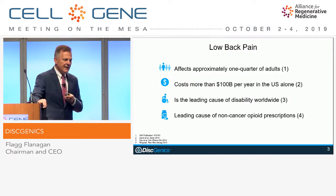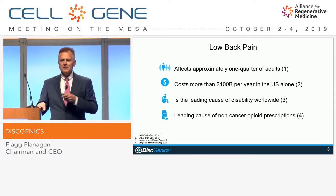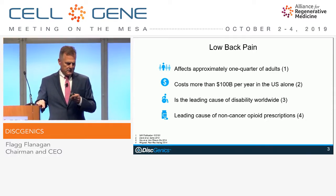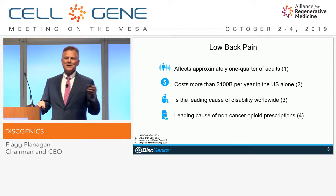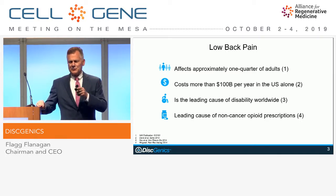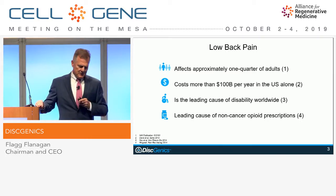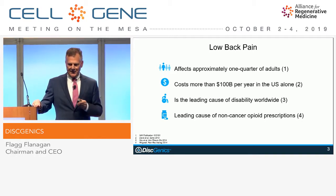Low back pain affects approximately 1/4 of adults throughout their lifetime around the world. The spend in this country is more than $100 billion just in fusion surgery alone. It's the leading cause of disability worldwide. It's also the second biggest reason you visit a physician. And most importantly, it is the leading cause of non-cancer opioid prescriptions in the United States of America.